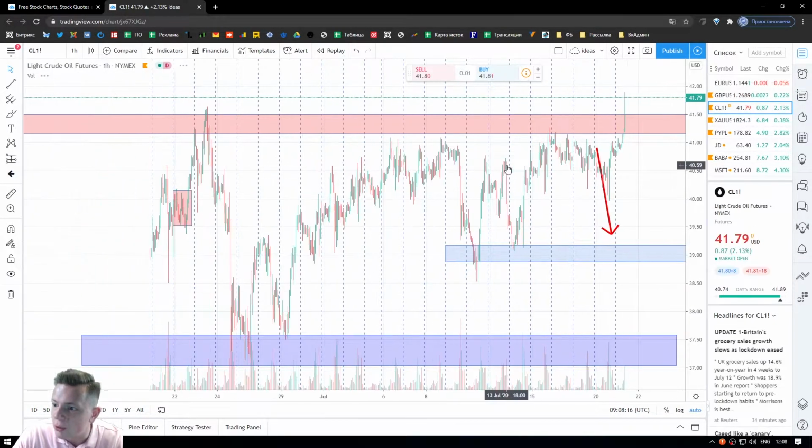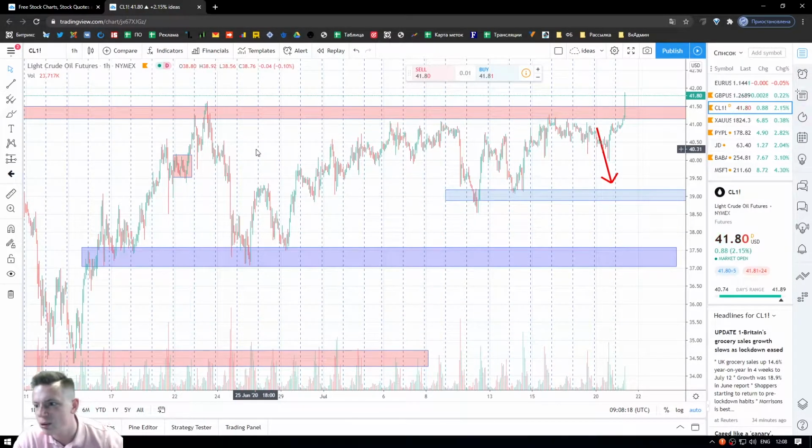Another idea was in oil. Unfortunately, this idea did not work because I recommended you short this instrument. As you can see, price hit my stop loss.